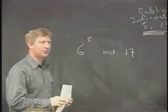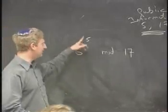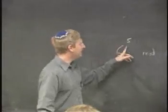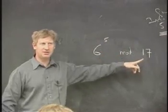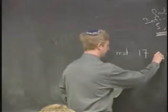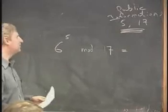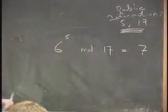Oh, this is what Tony was asking before. The answer is yes to your question. Do you ever use mod as an operator? You do. 6 to the 5th mod 17 means what's the remainder of 6 to the 5th with respect to 17? Finally, I understand what you're asking. That means take 6 to the 5th, divide it by 17, and tell me what the remainder is. Okay? Anybody know what that is? That's between 0 and 16. So what is it? It's 7. Get a computer to do it for you.